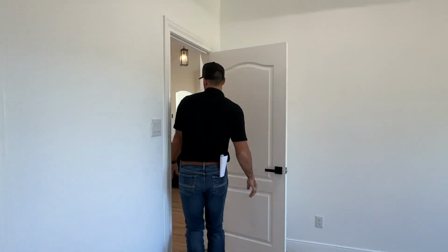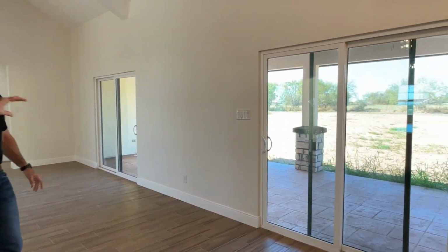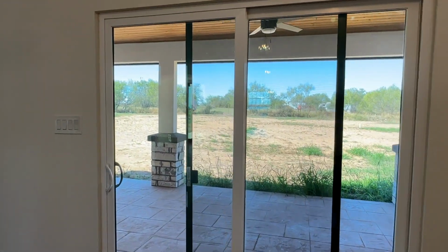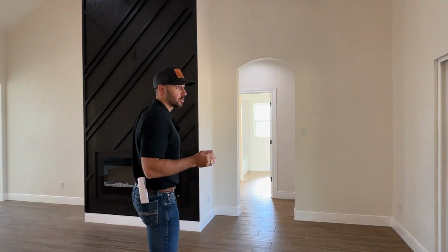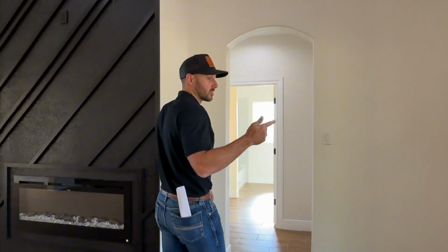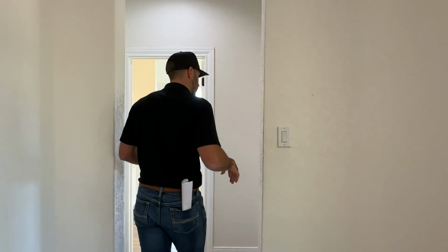There's no carpet in this house. An acre and a half, like I mentioned. A lot of it is in the front, but you do have a lot of it in the back. Septic system. So, kind of like we talked about some of those pros and cons, septic system is one of those to consider. It does have a big patio. We'll get out there and check that out in a second.